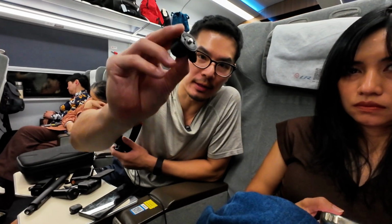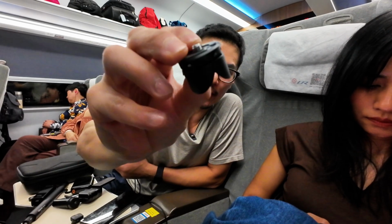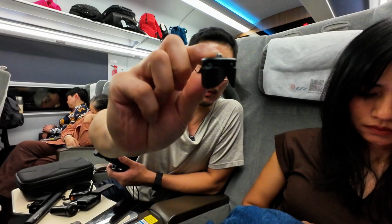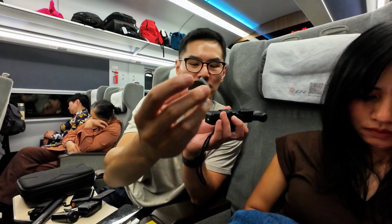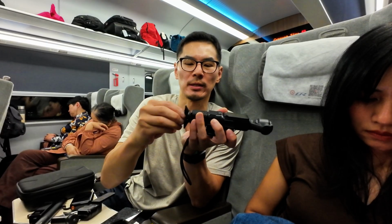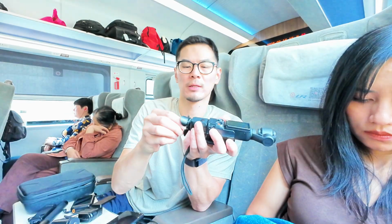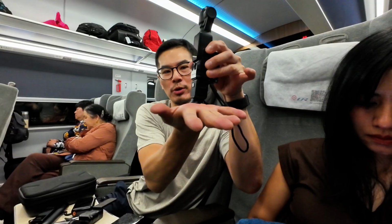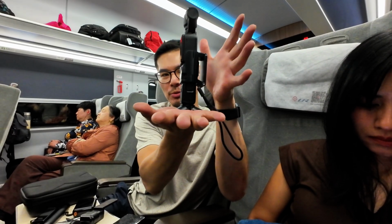So I bought this little mini tripod from AliExpress, I think, and I probably paid about $15 for it. I can't remember how much. But the cool thing about this one is it's very stealthy. Basically, you can just screw it onto the bottom here, and you don't even notice that it's a tripod. But once you put it onto a flat surface, it turns into a tripod.